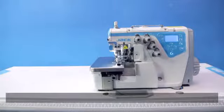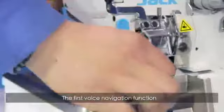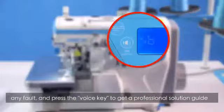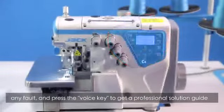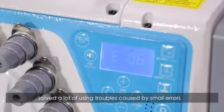Welcome to use Jack's sewing machine. Wish you a happy work. The first voice navigation function. Any fault, press the voice key to get a professional solution guide. Solved a lot of using troubles caused by small errors.